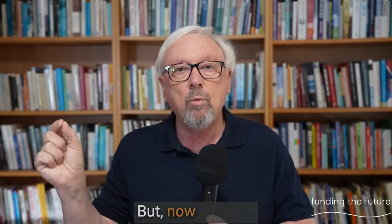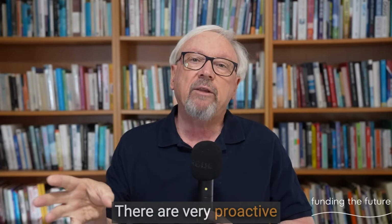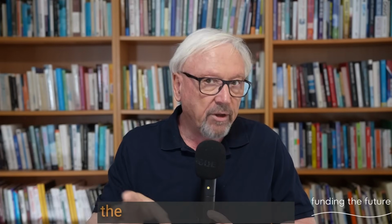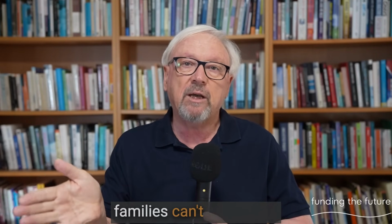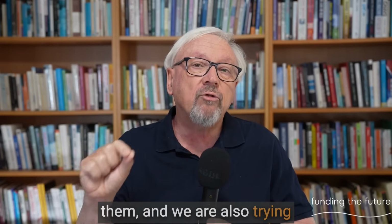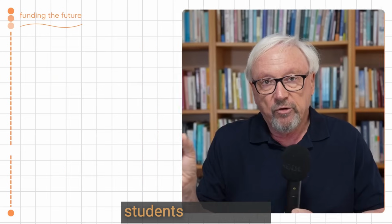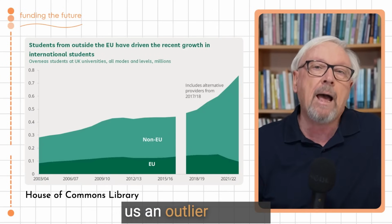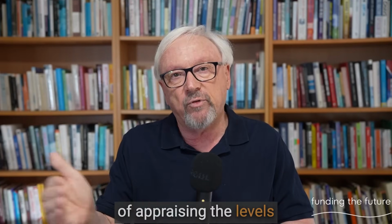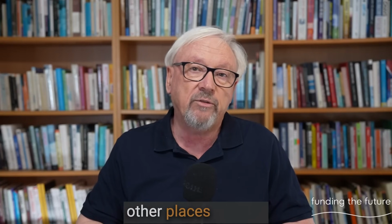But now we have moves to try to limit the number of international students in the UK. There are very proactive measures to try to tackle the number of students who come, and who they might bring with them when they arrive here, so that their families can't come with them. And we are also trying to restrict the numbers to control migration, because students coming into and leaving the UK are all included in the migration figures, which makes us an outlier in terms of appraising the levels of migration to and from the country in comparison with almost every other country in Europe and other places as well.